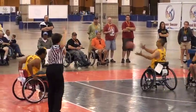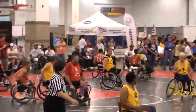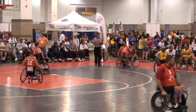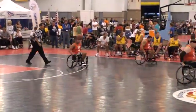Short looking to pass it into Lopez. Lopez puts up the shot. It's going to be a little long. Ball's going to be rolling out and out of bounds. Red is going to get the ball. 14:25 remaining here in the second half. 29-28 is the lead for the red team. Here comes Whitcamp.